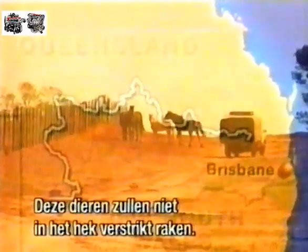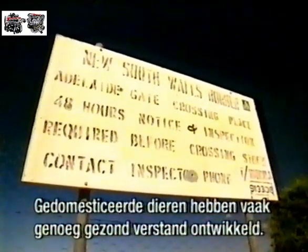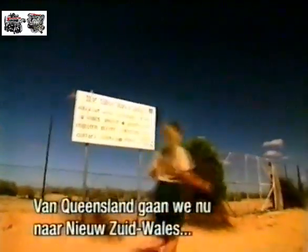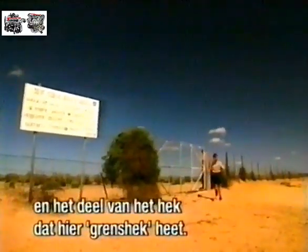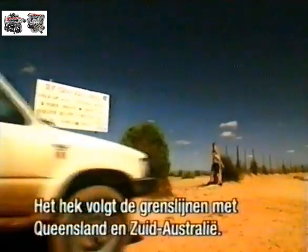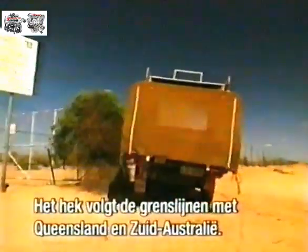One group of animals that won't end up tangled in a fence. Most stock animals have too much horse sense, developed over countless generations of domestication. We're now leaving Queensland and moving into New South Wales, the section of dingo fence known as the border fence. It follows the line of the New South Wales state borders with Queensland and South Australia.